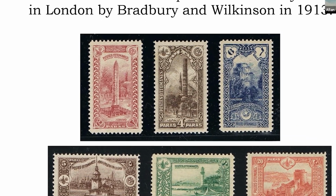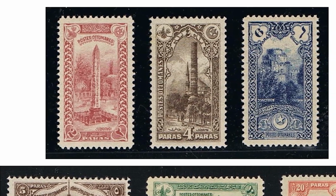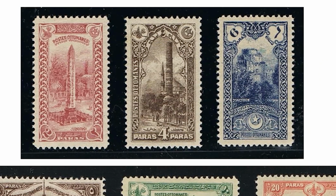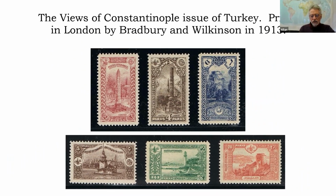The first one, the 2 para stamp, is an obelisk, which is a famous landmark in Constantinople. Then the 4 para is something called the Pillars of Constantine. This is some sort of a remnant from the time when Constantine was emperor of Rome, and this was his capital. But I'll go into that in detail next time.